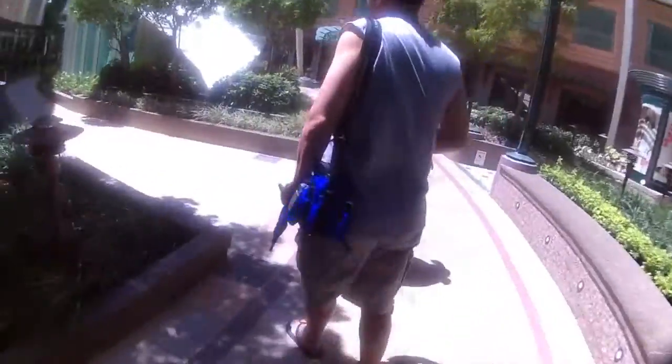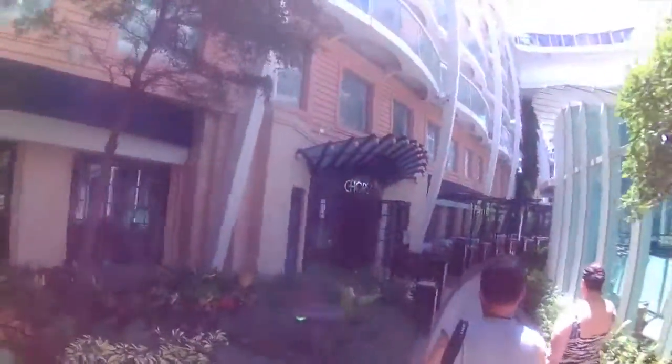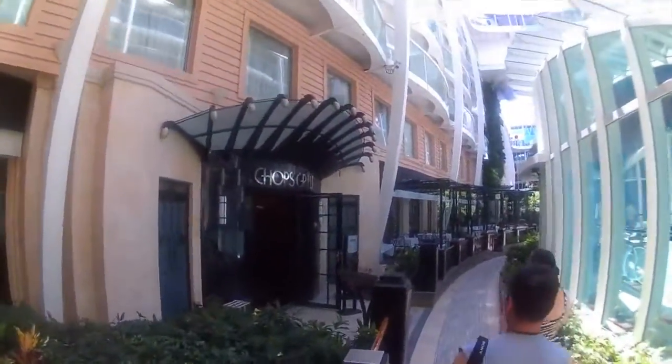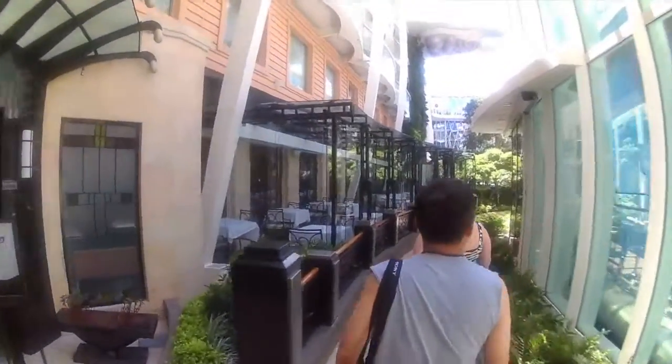So now we're in Central Park, which is one of the distinct so-called neighborhoods on the ship. And it's basically this huge area in the middle of the ship that has a sort of New York Central Park theme with tropical plants, trees, and walkways. And there's even bird sounds.